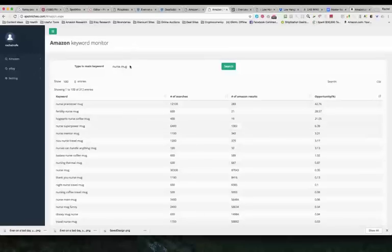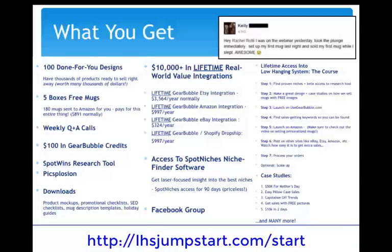After the Spot Niches membership is up, I'm not exactly sure what we're going to do after. You don't get automatically charged or anything like that, and we'll let you know. We'll stay in communication about it. But there's no extra monthly fees or anything that you have to pay. This is a one-off payment.